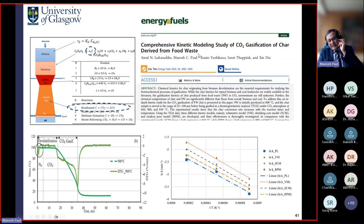Then we tried to understand, remember we talked about the kinetics, because some kinetics are based on standard biomass and also on coal, especially the Boudouard reaction where carbon is there. What we did, we first took a sample of food waste, and then we did thermogravimetric analysis, and we also generated char from the pyrolysis unit.